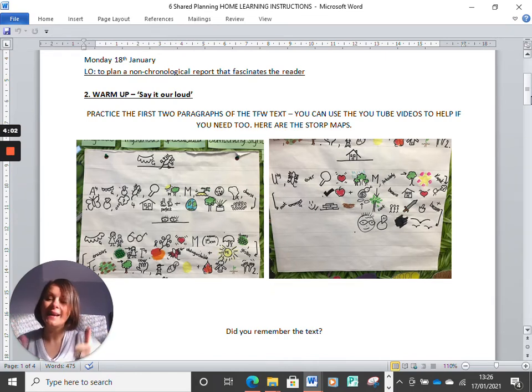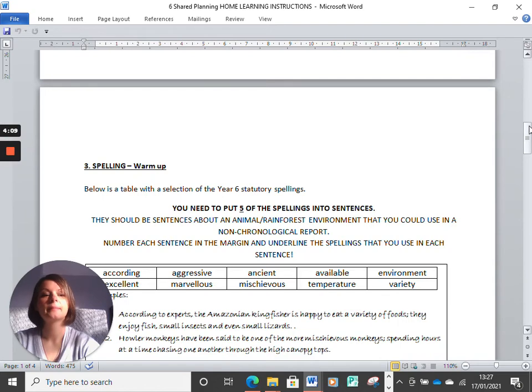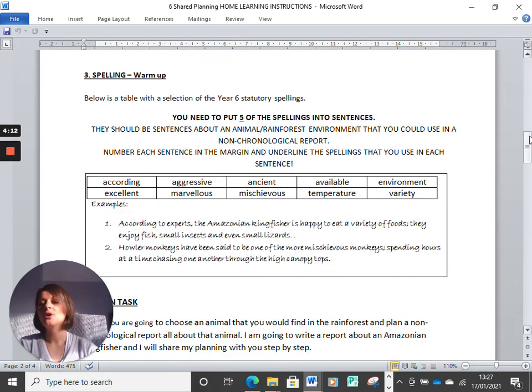Number 3. You are now going to do some spelling warm-ups. Below is a table with a selection of the Year 6 spellings. You need to choose 5 words and put them into sentences. They should be sentences about an animal or a rainforest environment that you could use in a non-chronological report. Don't forget, number each sentence in the margin really neatly and underline the spelling that you have used. There are 2 examples in the box for you to read first before you undertake the task. Pause this video and start task 3.